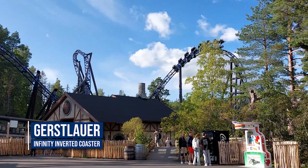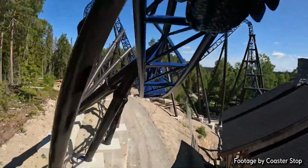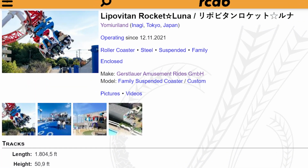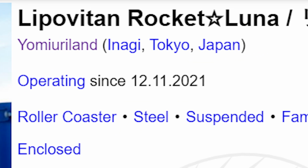Just an inverted version with much different terrain. It's also only their second ever coaster suspended beneath the tracks, with the first one being a much less intense family suspended coaster called Bobbejaanland Rocket Luna at Jubalaires in Japan.